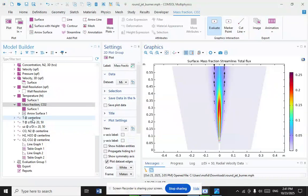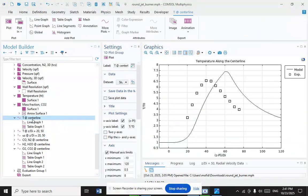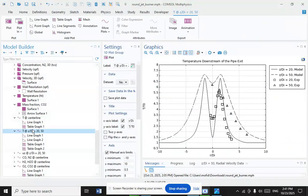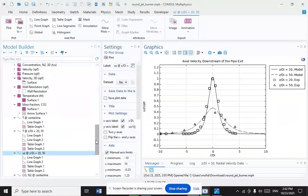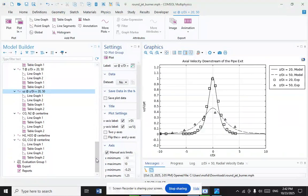Beyond that, moreover, you can see the plot of temperature along the center line. Also the temperature downstream of the pipe exit and mass fraction along the center line. This is the U jet axial velocity downstream of the pipe exit, and so on.